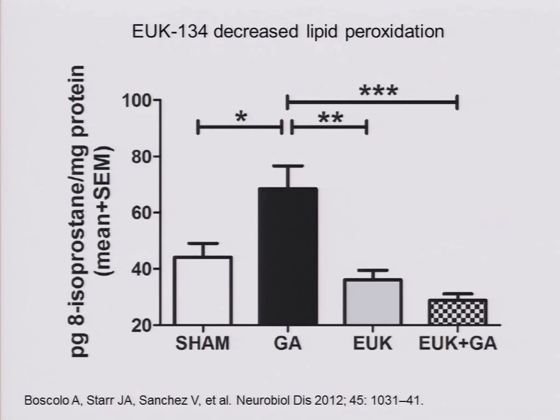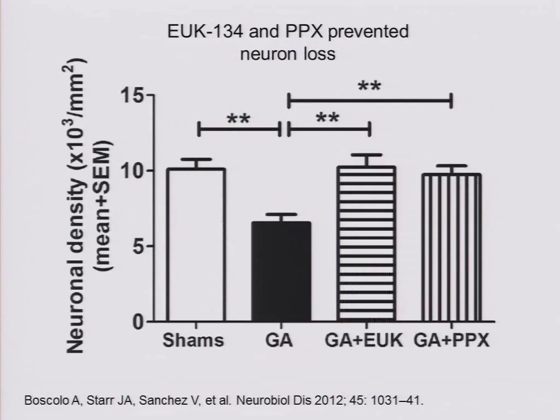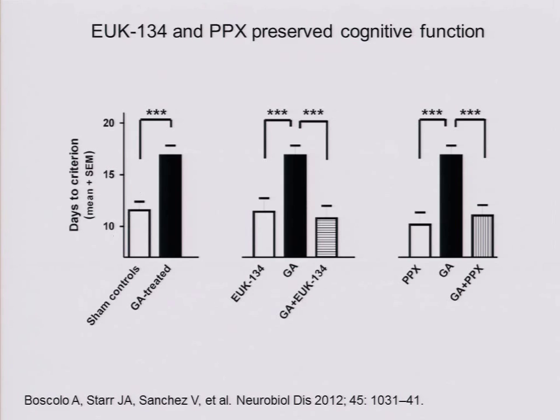They found that UC was able to reduce lipid peroxidation in the animals that got anesthetic cocktail as well compared to anesthetics alone. And this led to a prevention in abnormal mitochondrial morphology. When they looked at the effect of UC and PPX on neuronal loss, they found that both antioxidants prevented loss of neurons in animals exposed to the anesthetic cocktail versus animals that received anesthetics alone. And this translated to a preservation of cognitive function.